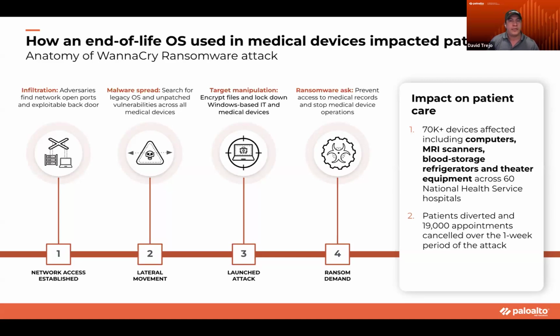Step 3 was when they released the payload. They injected the medical devices, which encrypted patient files, locked the devices, and basically rendered them useless. So once again, if medical staff tried to access the records on a device or use the devices, they were blocked with messages on devices stating, this is the ransom demand. Please pay in Bitcoin. This is where you pay it. Now, this is identified as one of the first reported ransomware attacks on a networked medical device, and this was in 2017.